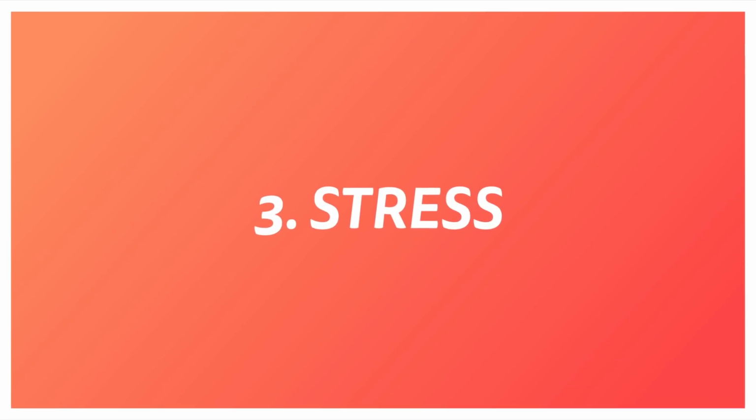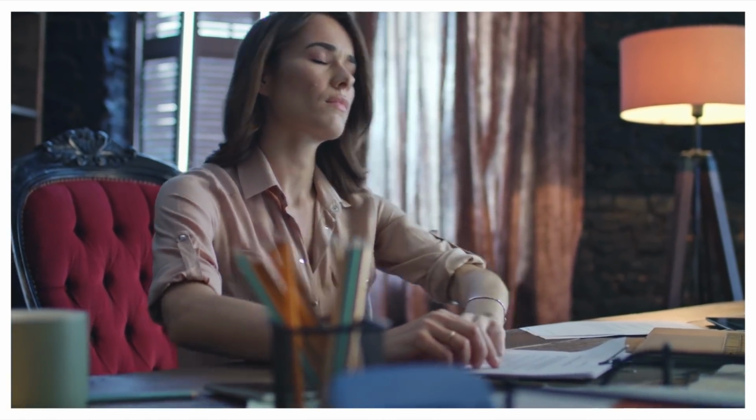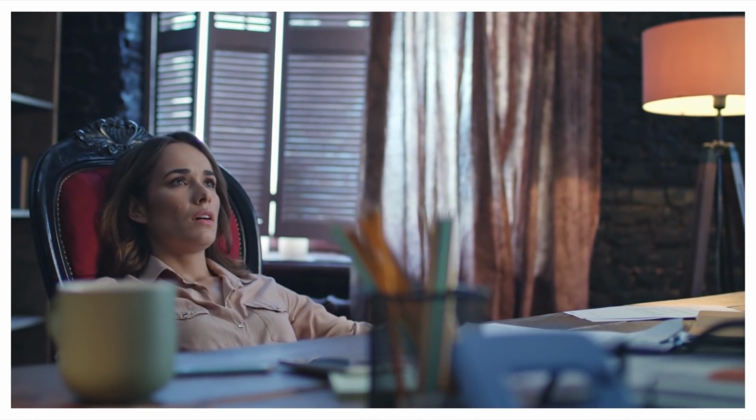Number 3, stress reduction. Stress was dubbed the health epidemic of the 21st century by the World Health Organization, and for good reason. This is because of the ever-growing amounts of micro-stress we are exposing ourselves to, and the impact it is having on our body's mind and immune system.